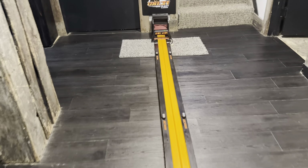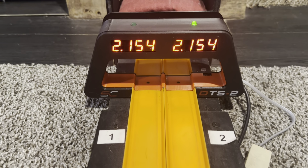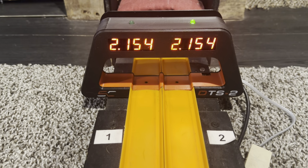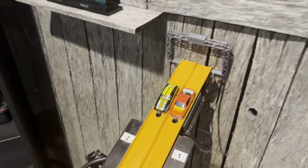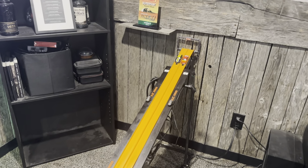Did he get him? By how much? 54 to 54. Match 1 goes to Flip. Let's go to match 2. Match 2, lap 1. Flip has match 1 in the books. Can Jason fight back?